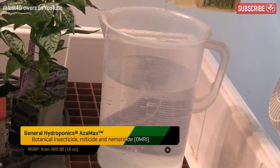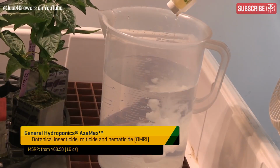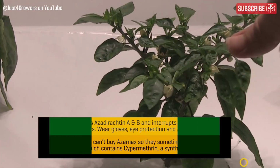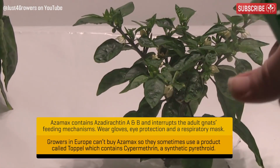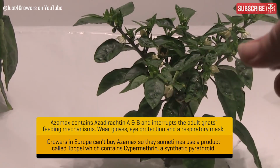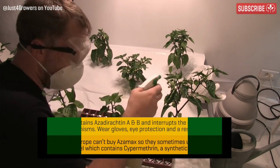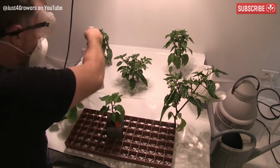For the adults, try something like Azamax, a botanical insecticide, miticide, and nematicide. Use as a foliar spray for a few days before sending in any beneficial insects. Make up a medium-strength solution, 1 fluid ounce per gallon, and foliar apply immediately. Work fast, wear a respirator mask, and get the hell out of there, just like the zombie apocalypse, my friends.